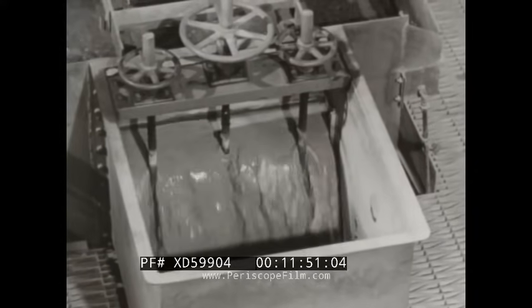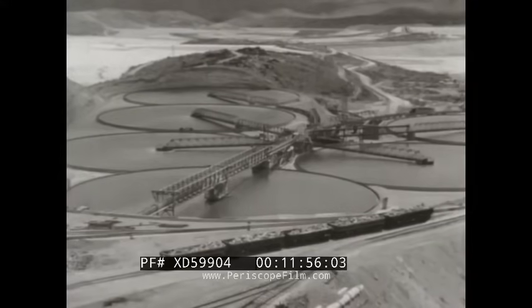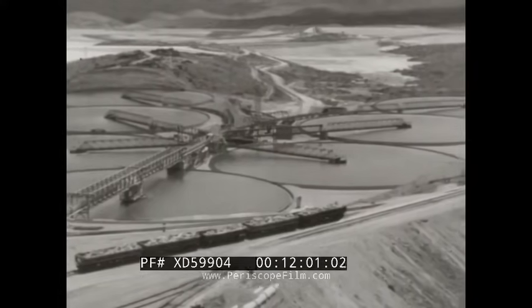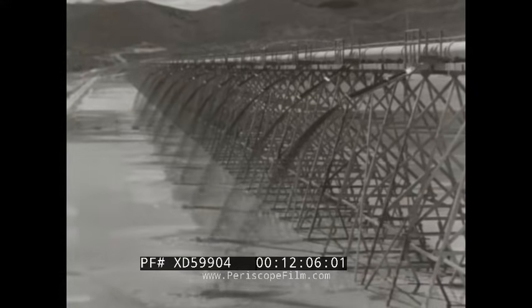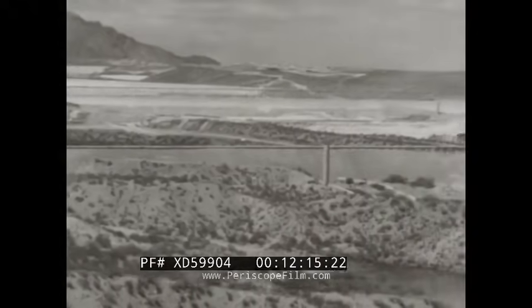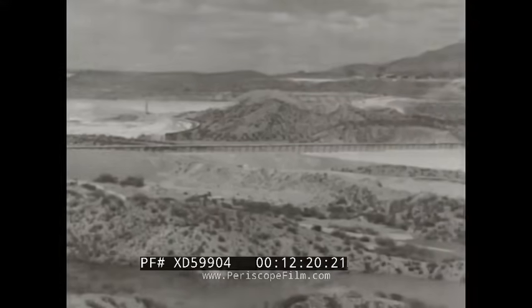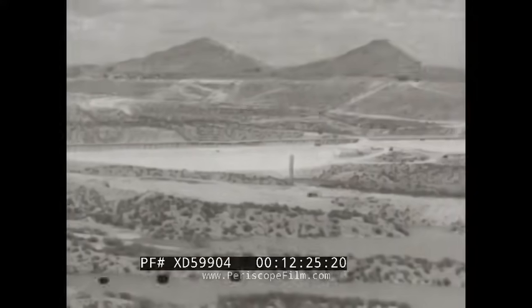The valueless submerged material, called tailings, flows out at the end of the machine to thickening tanks where the tailings settle and part of the water is drawn off to be used again. Large pipes convey the thickened tailings to these huge tailings dams from which the remaining water is recovered. The waste material that is dumped here gradually fills the canyons. Of every 100 tons of ore treated, 96 tons end up here.